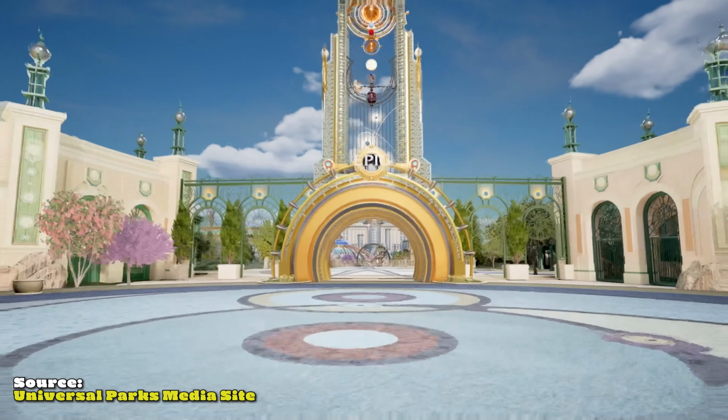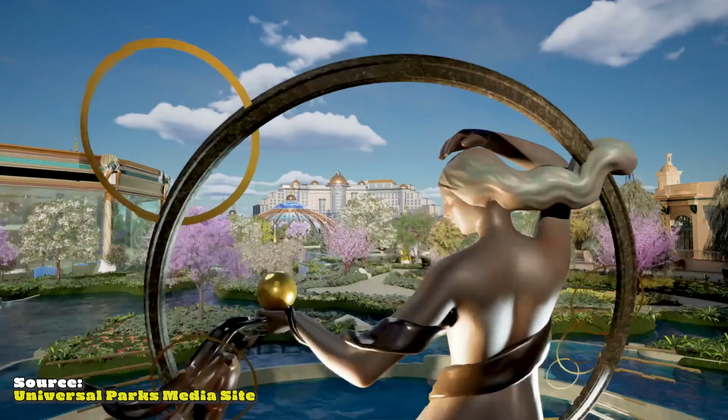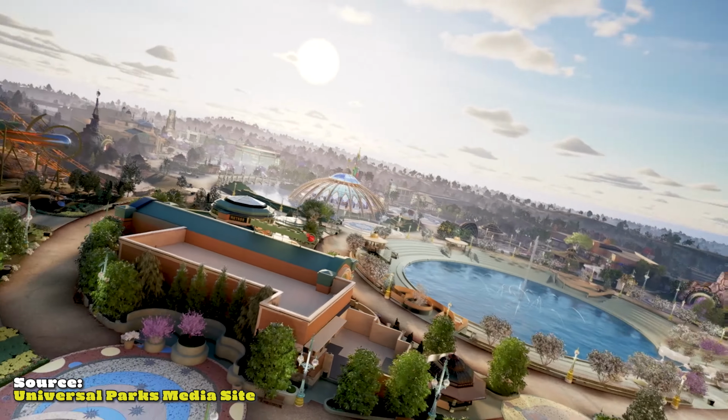Now, before we go over to City Walk and check out the model, I wanted to give you guys a little bit of background on the theme park. I know some of my viewers are already tuned in to what's happening in the theme park world with Disney and Universal, but some of you might not have an idea of that. So I want to give a brief overview of what Epic Universe is before we dive into the model. Epic Universe is a brand new theme park coming to Universal Orlando Resort in 2025.